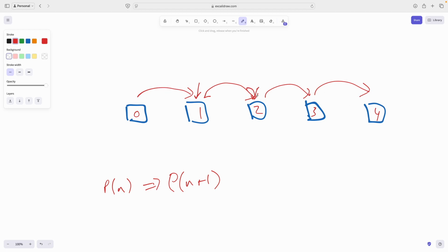But that's not the same as actually proving it's true for any n. All we've done here is prove the implication. If it's true for one of these, then it's true for the next one. So we need a way to start this chain reaction.